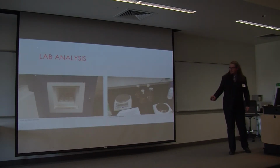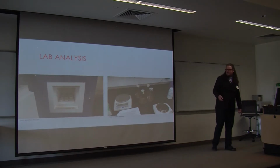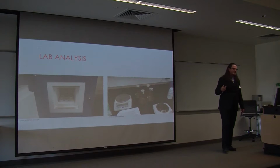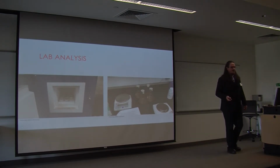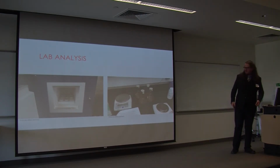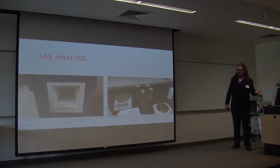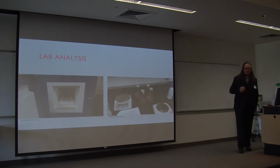So the lab analysis that I ran, I did organic testing, which you just use a muffle furnace, and then I ran a hydrometer test, which is what you use to find the sand, silt, and clay percentage of the soil itself. And the hydrometer test is usually about an 8-hour minimum test. And the organic material is a relatively quick one.